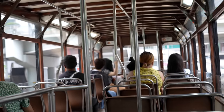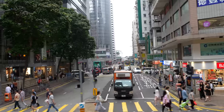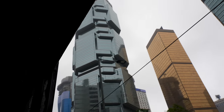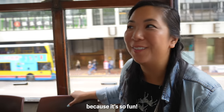Iconic Hong Kong trams. These things run all the way up and down the Hong Kong side. Definitely the cheapest way to get around the city for sure. I think it's $3 Hong Kong to ride this thing, and you get just like the perfect tour of Hong Kong along the way. Just look. I honestly feel like I'm a little kid on a train ride or some roller coaster right now. This is so fun.